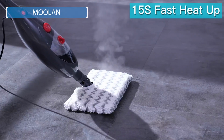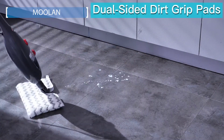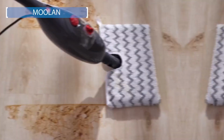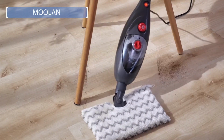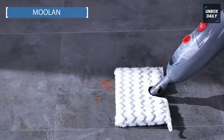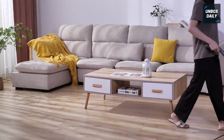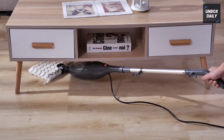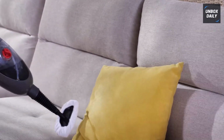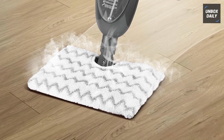The MOOLAN 10-in-1 Steam Mop is a versatile and powerful cleaning solution designed to make maintaining your home easier than ever. Combining the functionality of a floor steamer with a handheld steam cleaner, this device tackles a variety of cleaning tasks across hardwood, tile, laminate, and more. With its ability to generate high-temperature steam, it effectively sanitizes surfaces, cutting through grease, grime, and bacteria, all without the need for harsh chemicals, making it safe for homes with kids and pets.